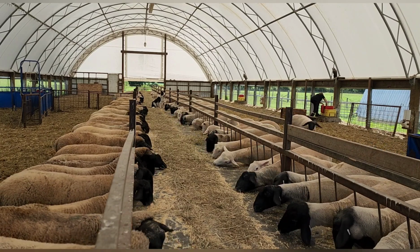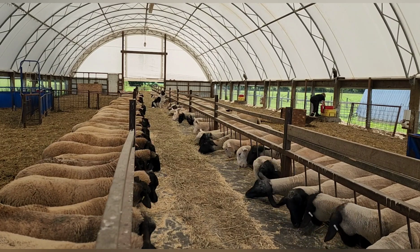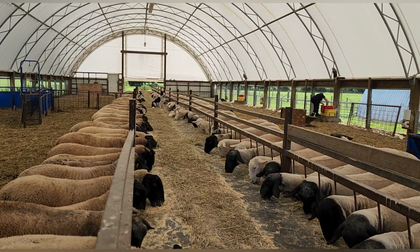So now that they've got their grain, Arnie has just gone to get their bale of hay because obviously they have no hay for the day, and he'll be putting that in now, and you can see how we unroll the hay too.